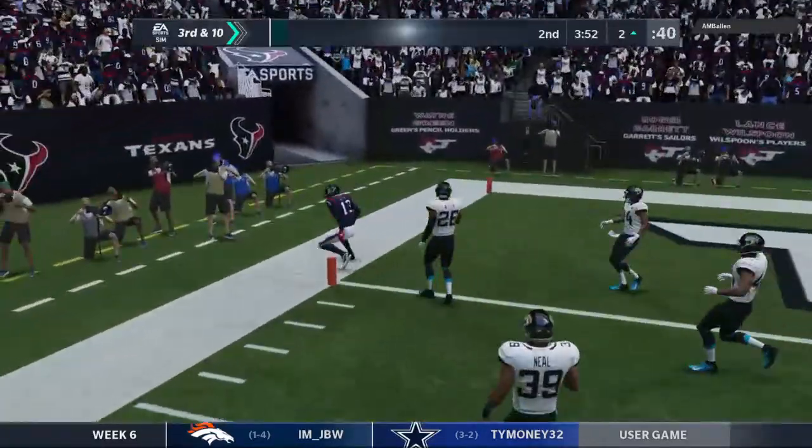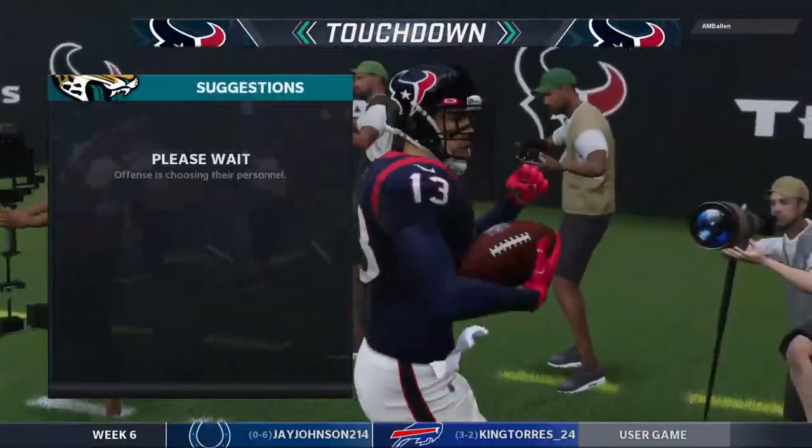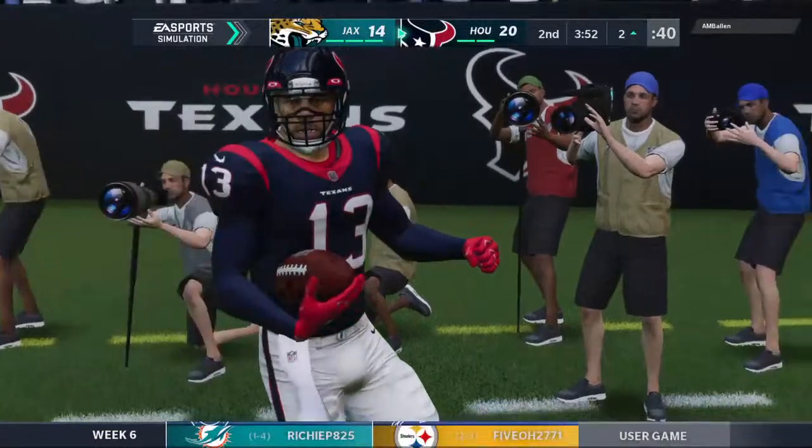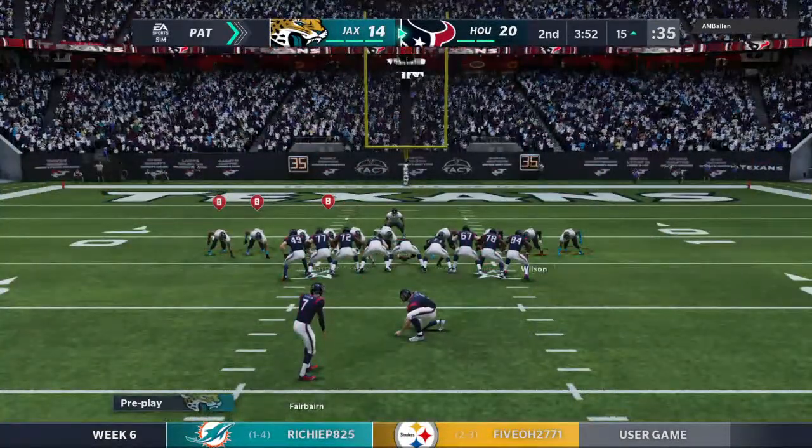And he'll take this one in for a Texans touchdown. Keenan Allen with touchdown number 8 on the year. And the Texans have broken the tie.